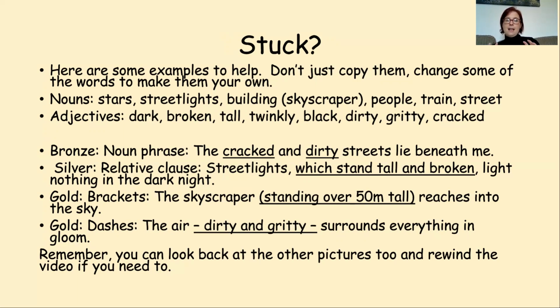Final sentence, dashes. So the air, dash, dirty and gritty, dash, surrounds everything in gloom. It makes me feel that that bird is breathing in dirt and grit as it flies over that city. If I went and visited that city, all I would breathe in is dirt and grit. Okay, I'd need my mask. So that, I think, paints a really good picture of what that city is like.